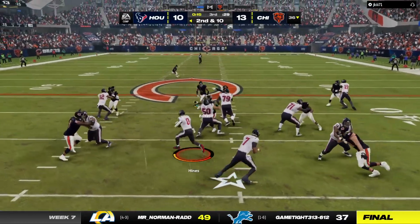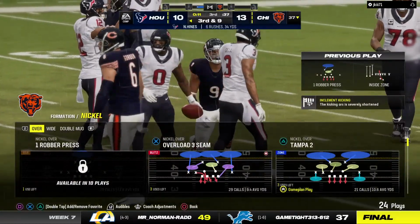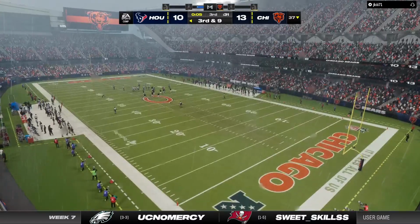Yeah, another time on his backside. Probably starting to get a little frustrated. Got to keep his composure. Can't let the defense know that they're getting to him. They do get a yard there, but only a yard. Leaves him with 3rd and 9 looming.